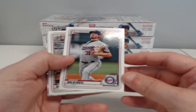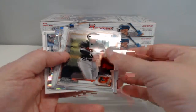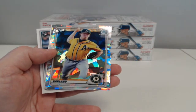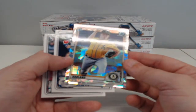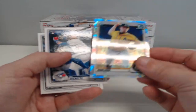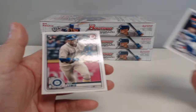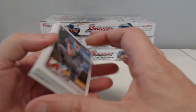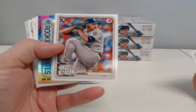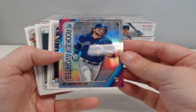Paul Zavolik, Bowman first, Joey Bart, Rushman, Bowman Chrome, and Varland. That's not numbered on the front, not numbered on the back, but it is an atomic for the Athletics. Bo Bichette and Kyle Lewis, base paper rookies. Zach Gallen, base rookie. Munoz, base rookie. And a Bo Bichette, rookie of the year favorites for the Blue Jays.